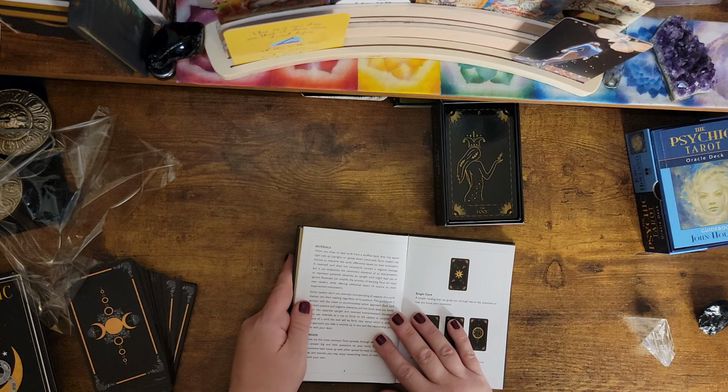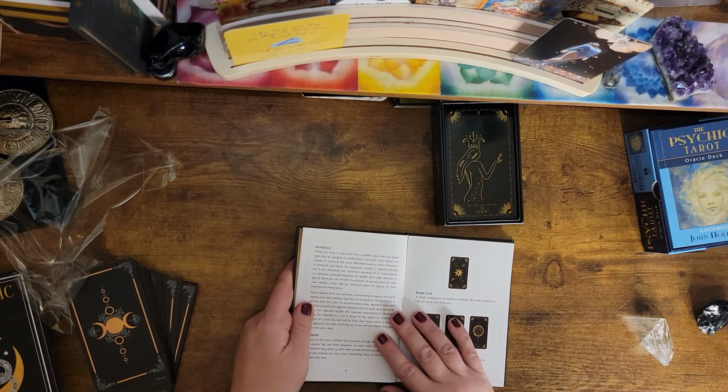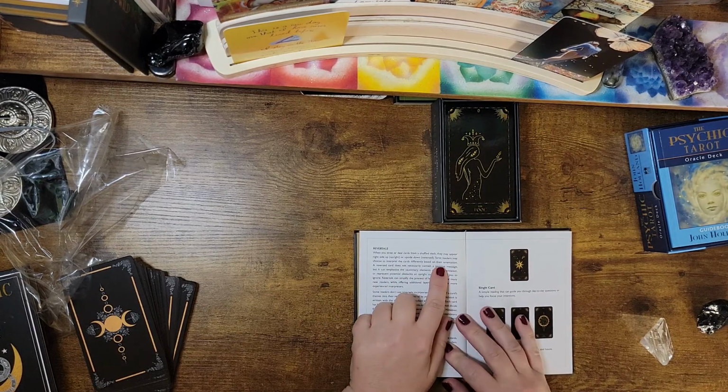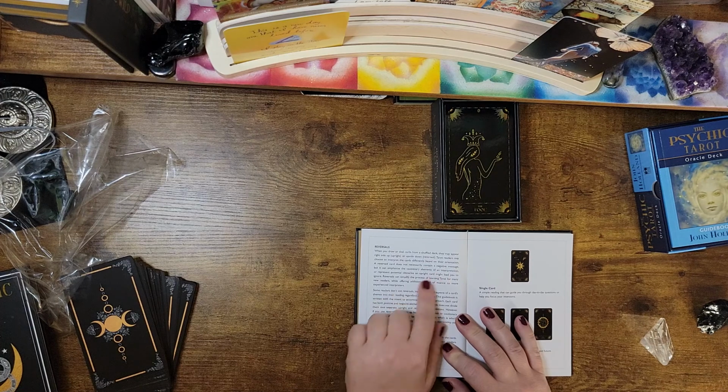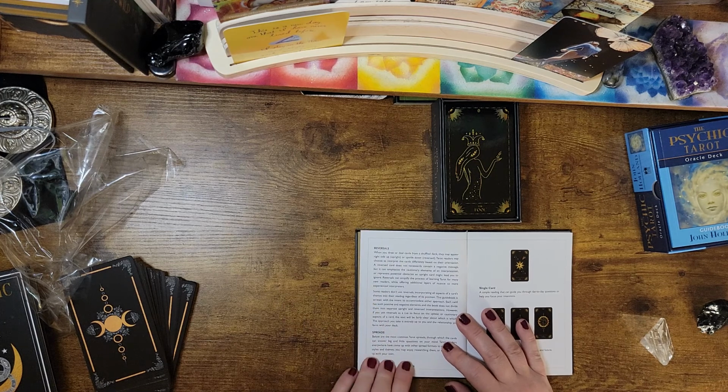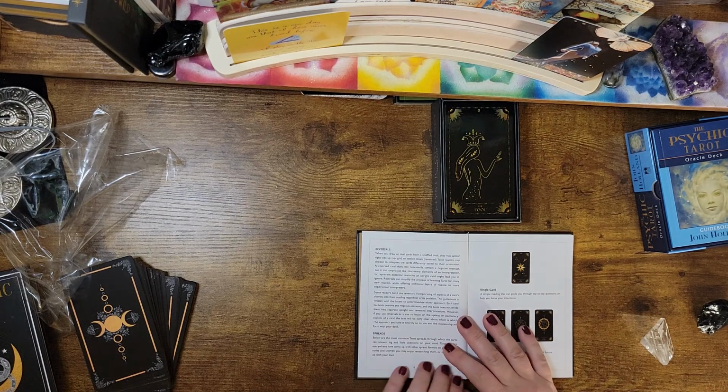So reversals, it says when you draw or deal cards from a shuffled deck, they may appear right side up, upright, or upside down. Tarot readers may choose to interpret the cards differently based on their orientation. A reversed card does not necessarily contain a negative message, but it can emphasize the cautionary elements of an interpretation or represent potential obstacles an upright card might lead you to ignore. Reversals can simplify the process of learning tarot for many new readers while offering additional layers of nuance to more experienced interpreters. Some readers don't use reversals, incorporating all aspects of a card's themes into their readings regardless of its position. This guidebook is written with the intent to accommodate either approach.